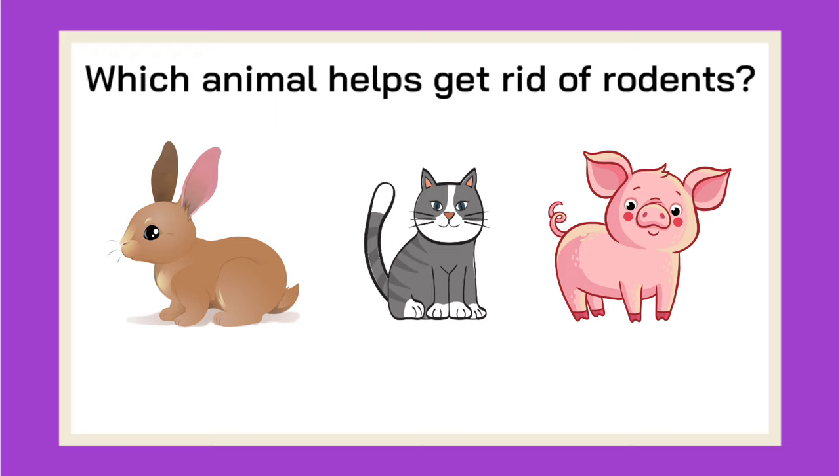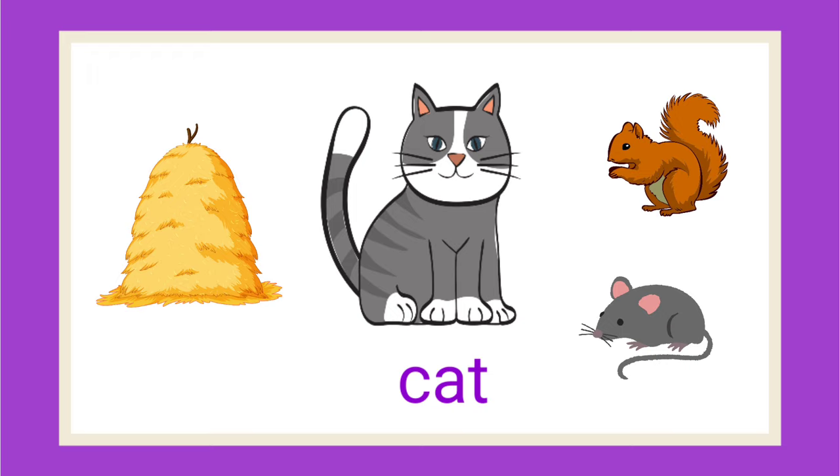Which animal helps get rid of rodents? Is it rabbit, cat, or pig? Cat. Cat helps get rid of rodents.